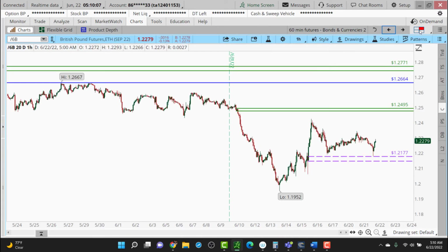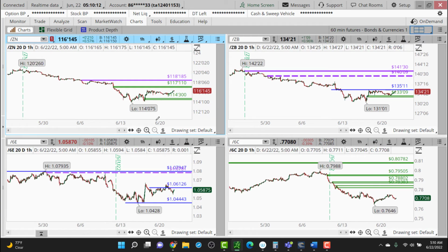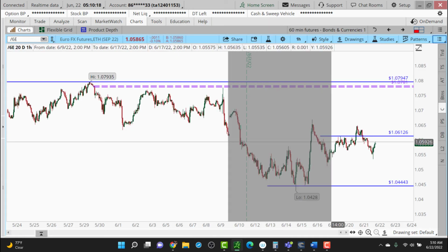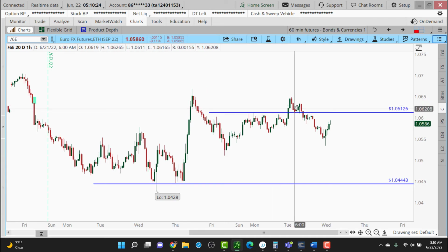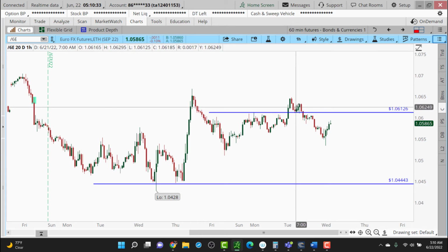And then the euro, unfortunately, we had a pretty good setup in the euro, but it didn't seem to work out because we were looking for price to break above this region. We got a little bit of a break above, but 1, 2, 3, 4, 5, 6 candles later, it had gone nowhere. And this goes back to the story that I told earlier. If it doesn't start making your move within 6 candles, it's probably not going to move your way.